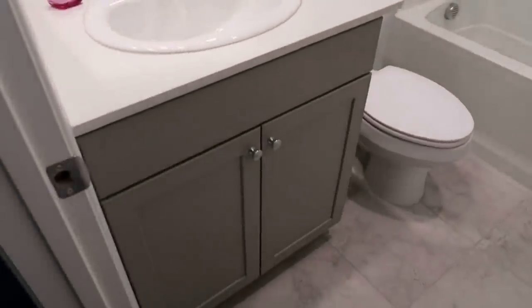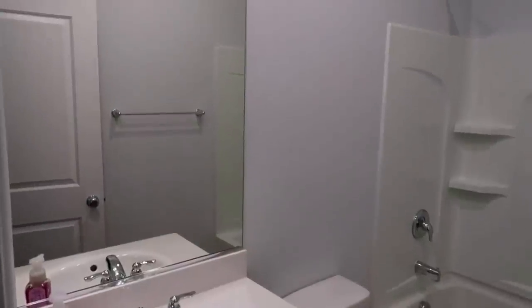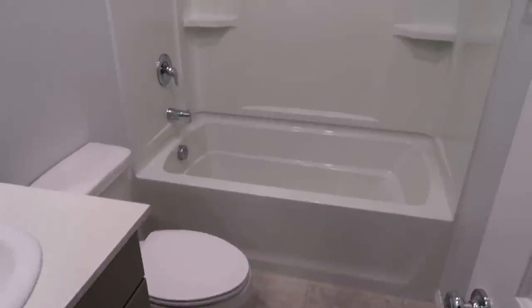But above the toilet, I do have a shelf coming because I thought I would add a little bit extra storage for my guests, especially if they want to put their overnight items in there. They have a space for them.